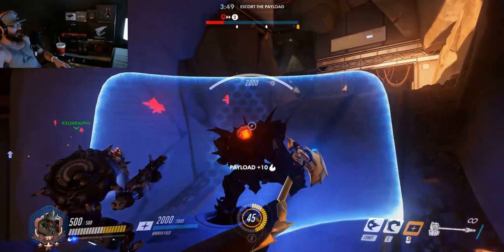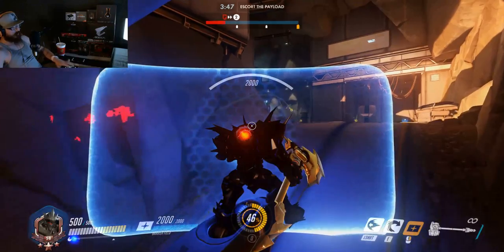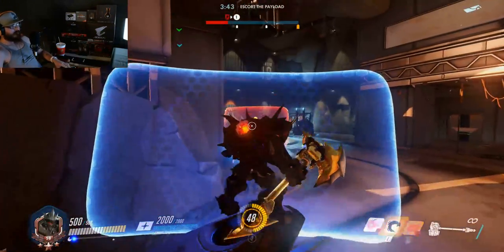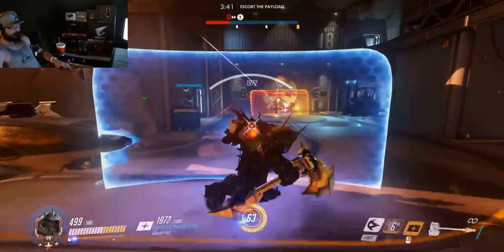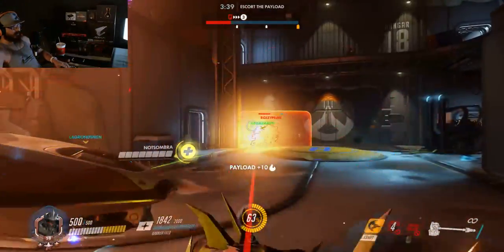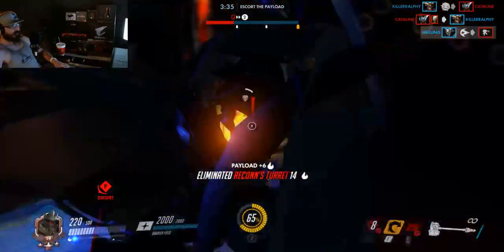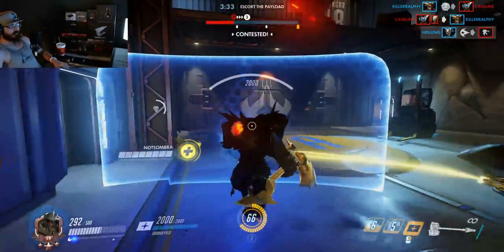Hey, do you see that he just set up a turret, Ralphie? Out of my way! Let's scrap it! I honestly don't know where it is. They have a shield generator. I got it! Widowmaker!